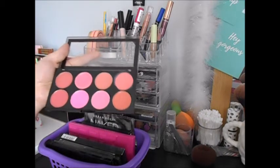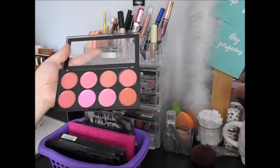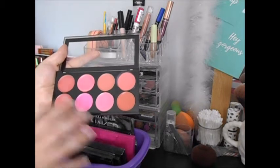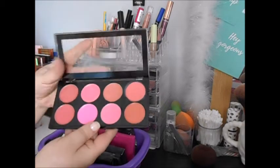So I'm actually going to keep this one in as well because, again, I want to start working on my cream blushes, and I'm going to try and aim to use up at least half of these cream blushes by the end of the year. So I'm going to keep this one in.